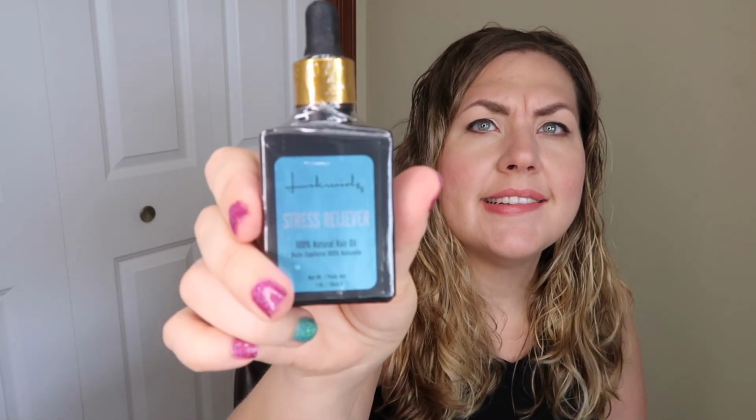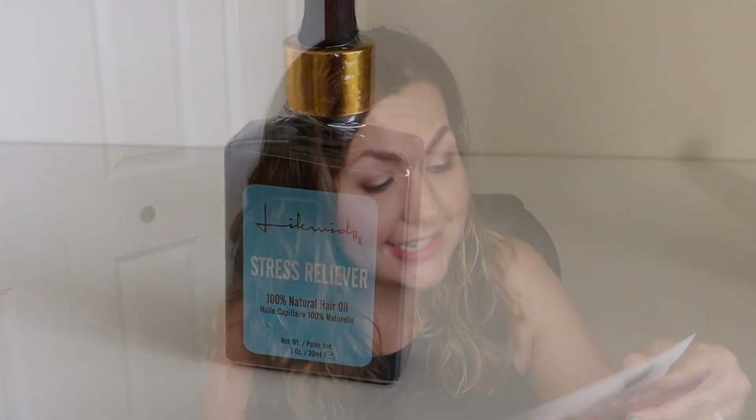Next, we'll grab this right here. Stress Reliever Natural Hair Oil. This I think I chose, but I'm not entirely sure about that either. I'm not entirely sure about a whole lot this month, huh? Let's see. Liquid, L-I-K-W-I-D. I couldn't figure out what the logo said. Can you see that? I couldn't figure it out, which is why I didn't tell you.